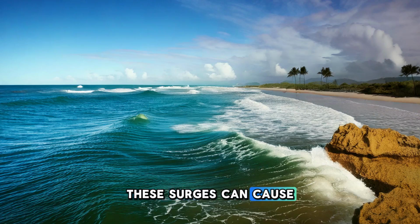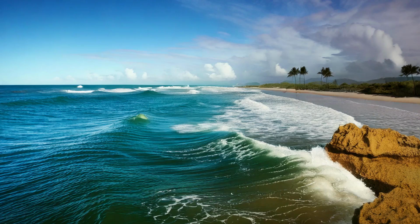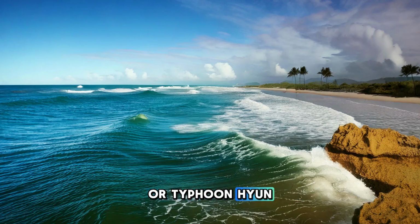These surges can cause severe flooding and coastal damage, especially in low-lying areas. In some cases, the combination of a storm surge and a high tide can result in devastating consequences, as was seen during events like Hurricane Katrina or Typhoon Haiyan.